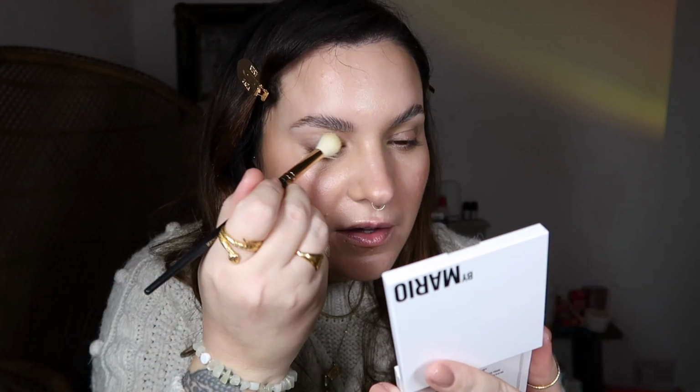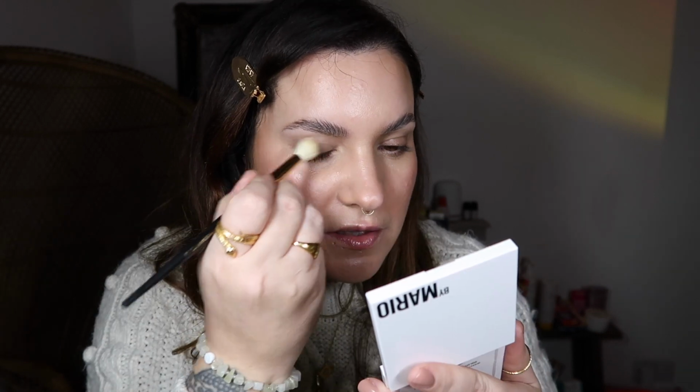So I'm going to start off by using the Mario palette just to clean up the tones around the eye a little bit more. This is the Mario Primer Master Prep Eye Set in Light. So you put this concealer type product on the eye. I need to actually look at the INCI list to see the ingredients on this. See if there's mica or anything. Mica is an ingredient, or silicones, not mica, sorry. No, mica does absorb oil, sorry, yeah.